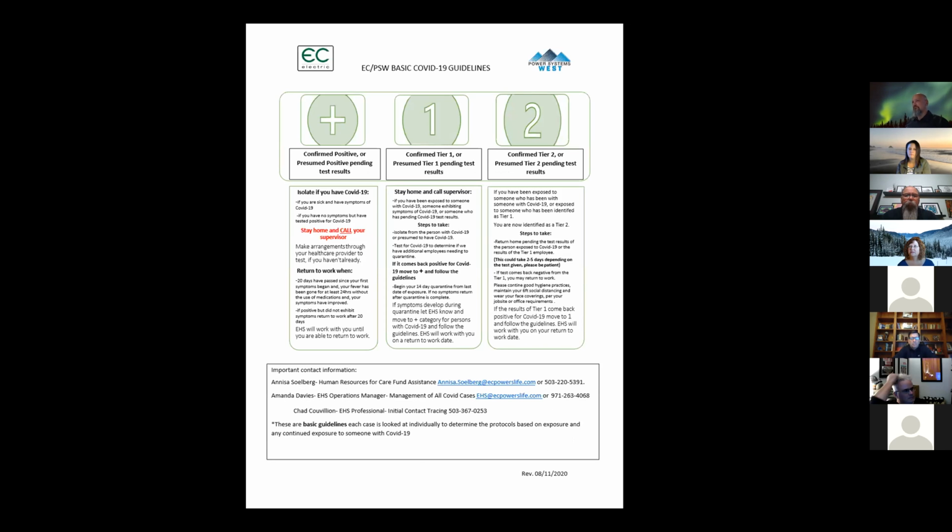The next part is looking at our basic COVID guidelines. When I say basic, I mean basic, because each case is different and each case requires a little bit of thought process and understanding the CDC expectations, the EC expectations, and how we put those into play. So the plus sign is signifying positive cases or presumed positive cases. That can be a positive case with an employee. It can be a positive case with a friend or family member, someone that you've been in contact with, but there's a positive case involved in the process.